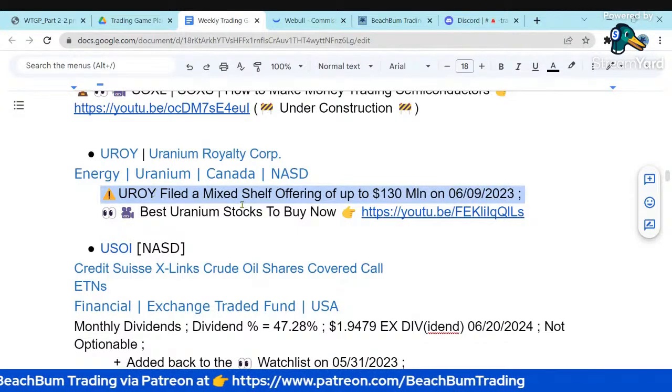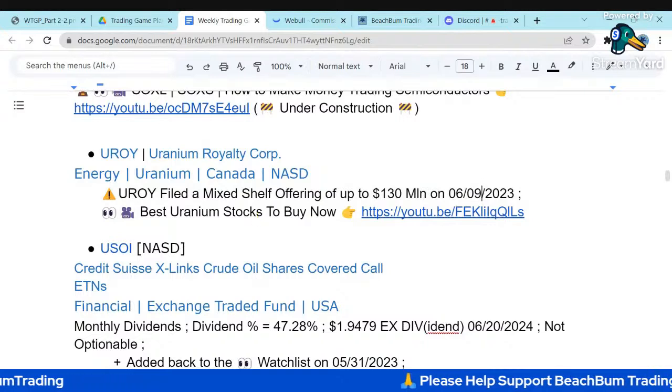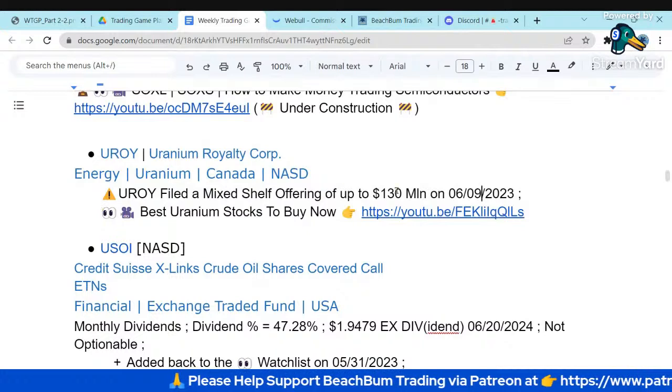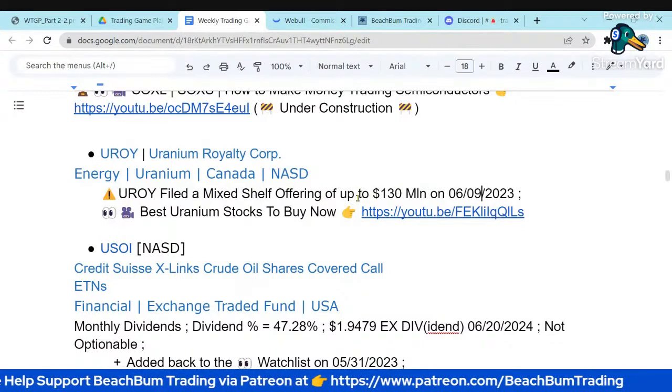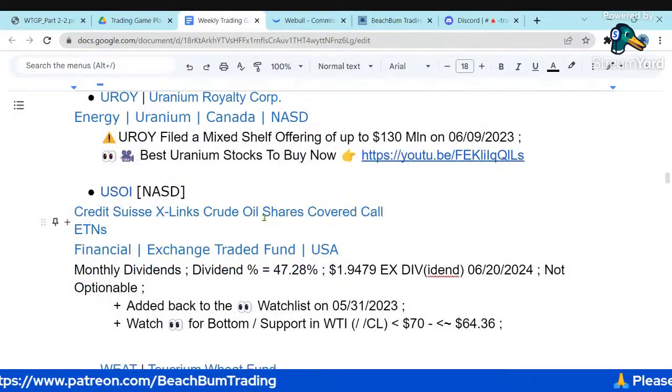UROY filed a mixed shelf offering up to $130 million on the 9th. I have not seen an effect notice on that, but once that goes into effect, they could drop an offering at any time. So again, just watch out for an offering on UROY. After that offering clears, that may give us an opportunity to enter at a lower price. So we'll keep an eye on that.